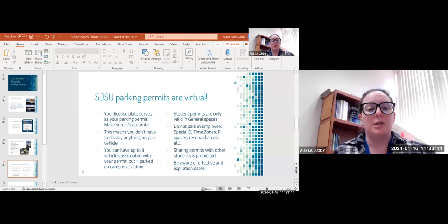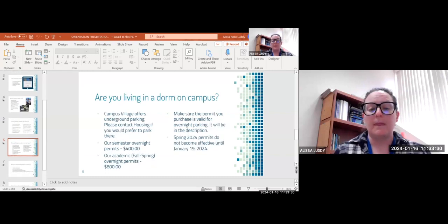You're not allowed to share your parking permits with other people. Your parking permit is solely yours. And it's up to you to be aware of the effective and expiration dates of your permit. You can always log into your parking account to see those details too.